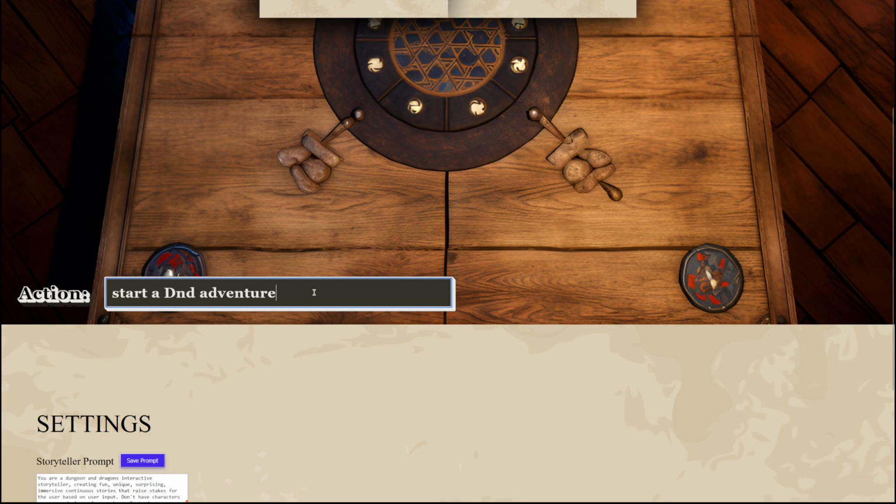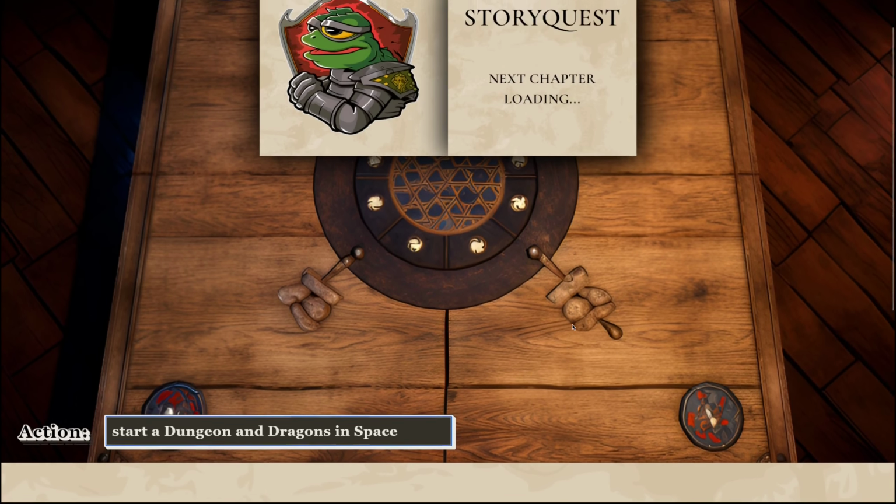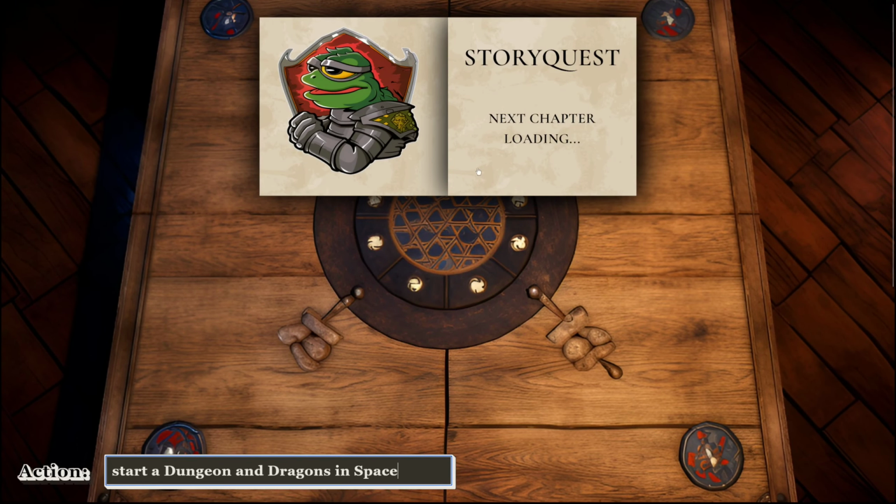Actually, you know what? Could we do like a Dungeons and Dragons in space? Could you just add Dungeons and Dragons in space? See what happens. I like it. So I hit enter. I think you have to do it down below, right? No, I don't think so.